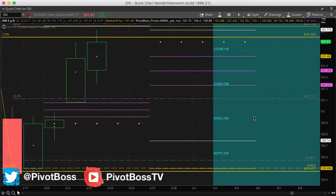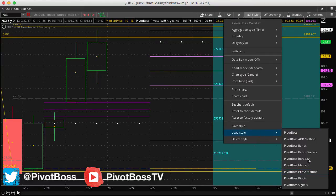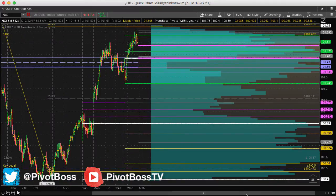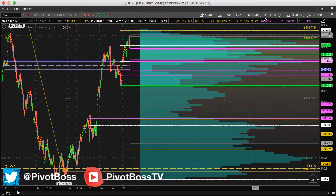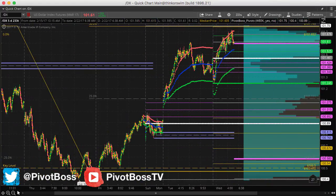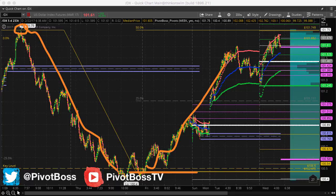Here's what it looks like on the intraday time frame. We'll bring that up right here. Go PivotBoss intraday. And from here, what you'll notice is prices rallied significantly over the last session plus. We've had quite a move. Let's bring this down to a 233 tick chart. There it is. A big push down off 101.75. Here's the midpoint retest. Walked its way right back up.